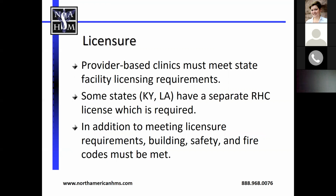So our licensure, for example, the first thing is that we have to be, as a provider-based rural health clinic, appropriately licensed in our state. So obviously in Indiana, we would have to have a clinic license if that were required in Indiana, which it is not. Indiana does not require a separate clinic license. Kentucky requires one, Louisiana requires one, but to my knowledge, maybe California, but otherwise, no states that I know of here in the Midwest specifically require that clinic license, and I'm fairly certain that Indiana does not either.